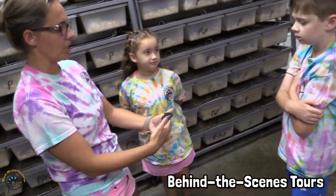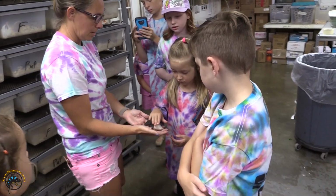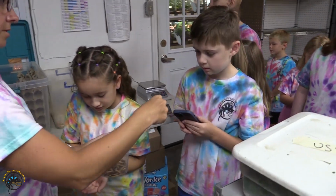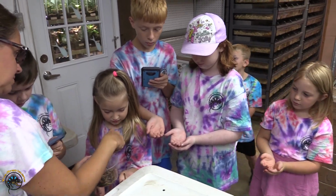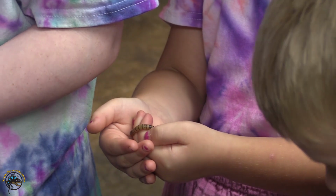So as you guys can see, he's starting to move around. His eyes are open now. So, cute little baby. Shortly, he'll be able to leave. Who wants to hold a super worm? I'll try. Don't drop them. Well, their hands feel so light. Pick them up. Can you pick it up, please?